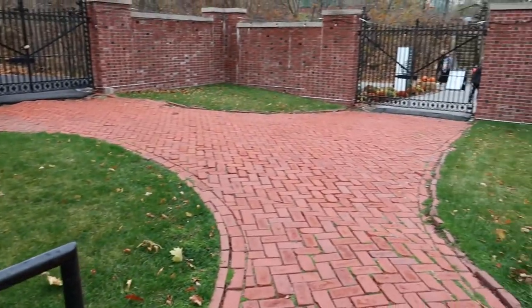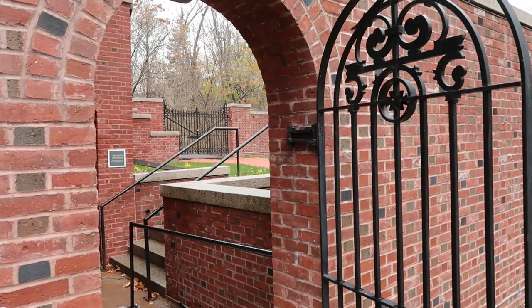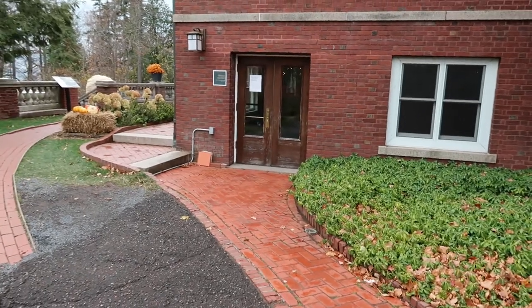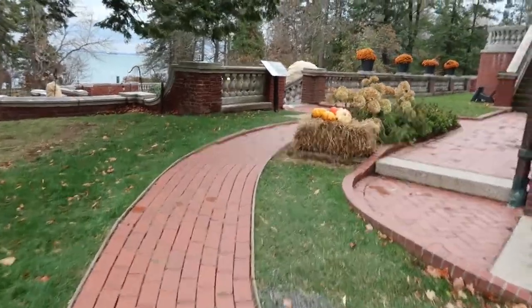And it looks like they had access to a nice little area here. Didn't seem like a bad place to work. So that is called the servants' courtyard. Very nice. And over there is the winter garden. That's where the gift shop was. So we're going to now check out that garden.